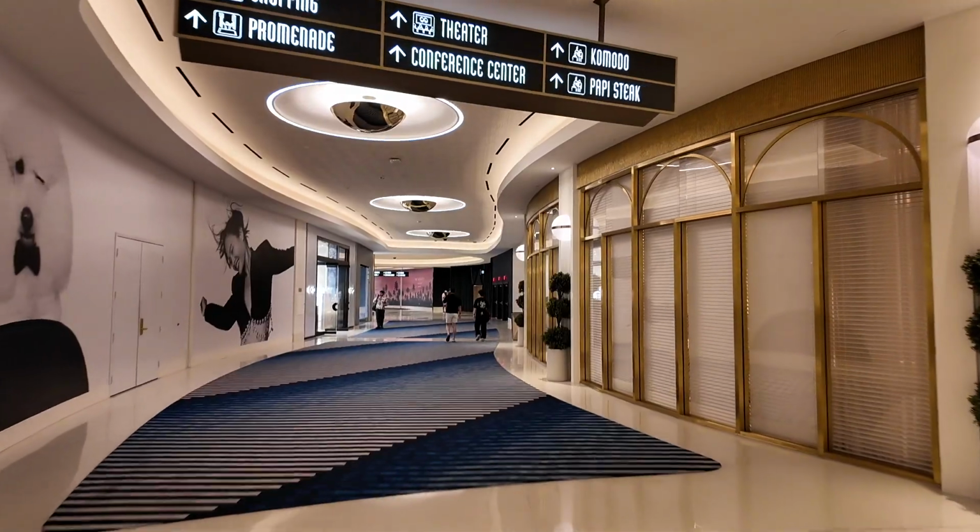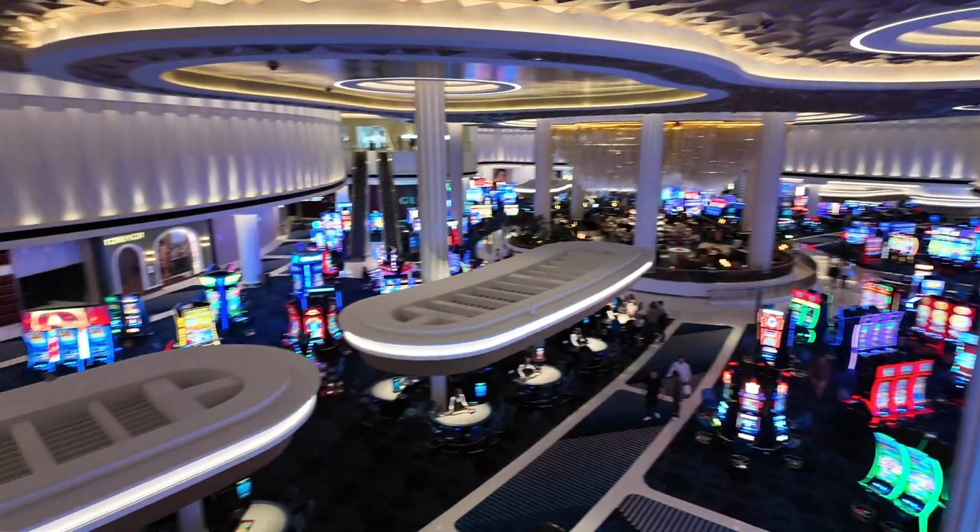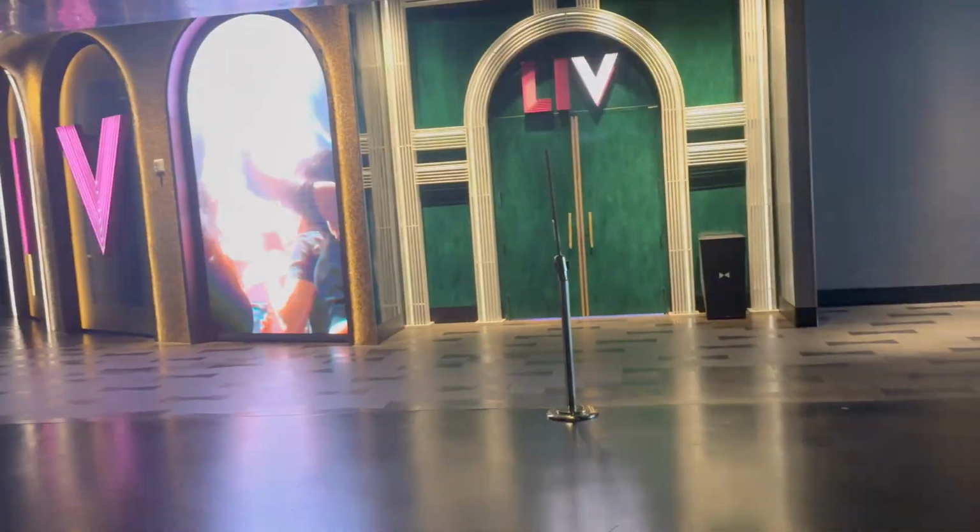And on top of that, you have a beautifully breathtaking promenade, you have abundant casino space, you have Live Day Club as well as Live Night Club, you have abundant convention space, you have the Lapis Spa, and so much more.